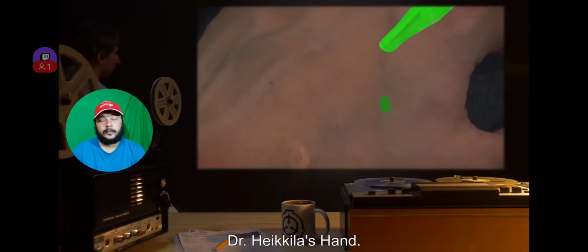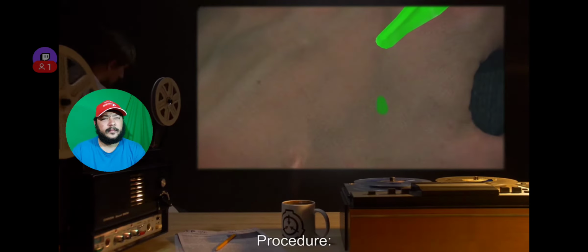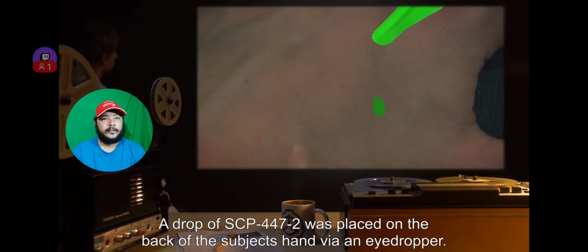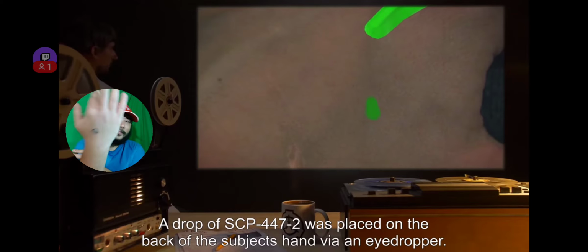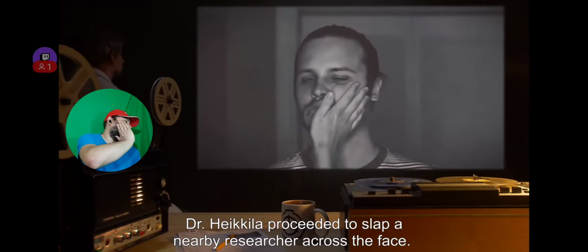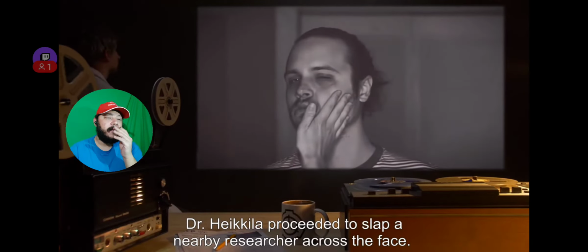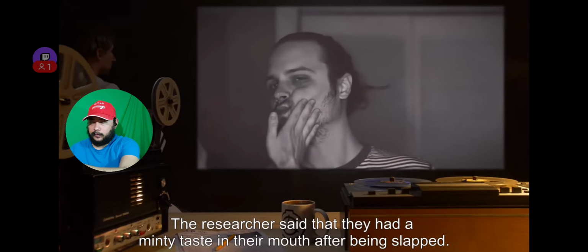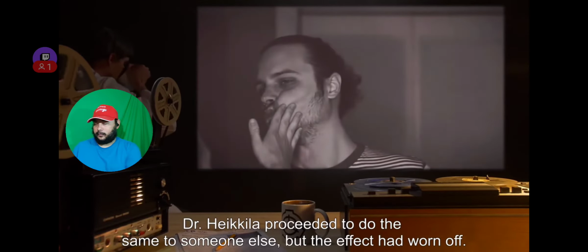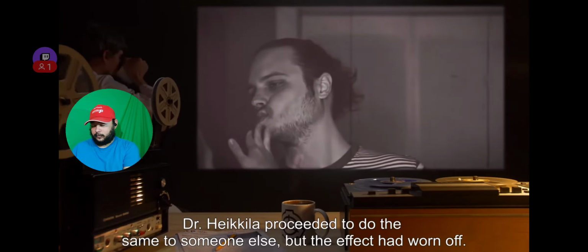Dr. Haykilla's hand. Procedure: a drop of SCP-447-2 was placed on the back of the subject's hand via an eyedropper. Results: Dr. Haykilla proceeded to slap a nearby researcher across the face. The researcher said that they had a minty taste in their mouth after being slapped. Dr. Haykilla proceeded to do the same to someone else, but the effect had worn off.